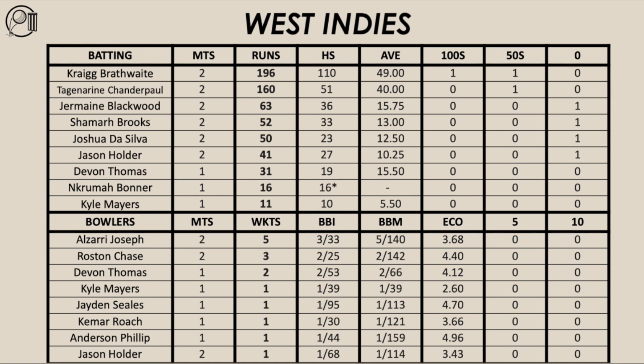I thought Tagenarine Chanderpaul batted really well, averaging 40 in the series, got a half century in Perth. He took it to the Australian bowlers. He wasn't afraid. He didn't take a backward step. Australia were bowling a lot of short balls to him in Perth and in Adelaide, but he took on the pull and hook shot, and he was able to get some runs off of it as well. He got hit a few times in the first Test in Perth. He got back up. He went about his business.